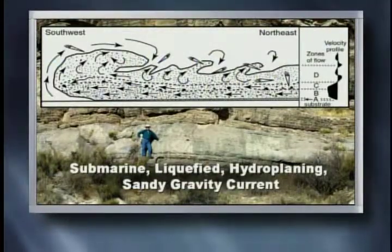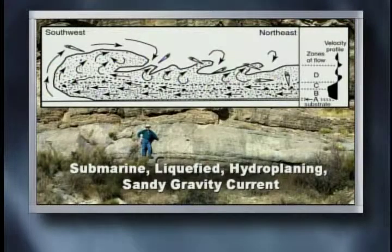Submarine, yep, that means the whole flow is underwater. Liquefied means that there's liquid between the particles, suspending them. Yes. Hydroplaning means the effect of, we all know how a car hydroplanes. The water keeps it off the ground, so it keeps moving. Sandy gravel current is what it's made out of. Sand, and it's a gravity current. It actually flows with gravity on essentially a level surface.